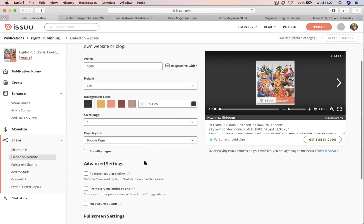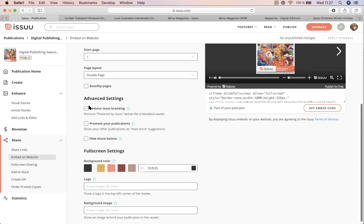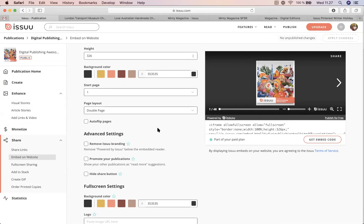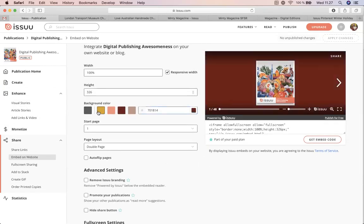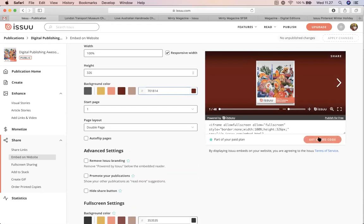You can customize everything in here. There are some premium features for customization. So for example, you can remove ISSUU branding if you're on premium, and then it looks like this. And you can customize it as you want it to look like. You can customize the background color. As I said, you can add your logo. And then if you click on this link, you get the embed code that you can put on your website.